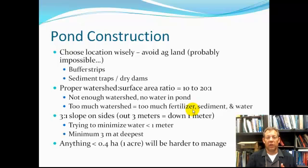Too much watershed, and then you can also have problems because you're going to have too much fertilizer coming in. Again, mostly if you've got ag in your watershed, you're going to have a lot of fertilizer coming in, too much sediment coming in and too much water coming in. How can I have too much water? Well, if you get a really heavy rain and a big slug of water coming in, your overflow might not be able to handle it, and you could threaten the dam. Now, having a lot of water coming in certainly is going to help flush out old nutrients, but usually all that water coming in is bringing in extra nutrients. So, 10 to 20 to 1 watershed to surface area ratio.